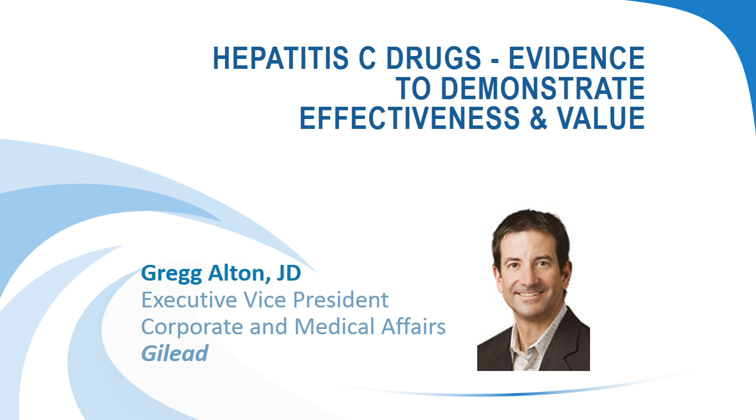Another population is the VA, and so we're looking within the VA system at data and evidence that can be generated within that population, including elderly veterans, and what we can do to improve treatment outcomes for them. We continue to work in pre- and post-transplant, which continues to be an area of significant need, as well as looking at the other genotypes, particularly genotypes 4, 5, and 6, which are probably more relevant in some of the international work, but we do have genotype 4, 5, and 6 patients in the U.S., and we'd like to generate data for those patients. So we have studies ongoing globally to look at those populations as well.